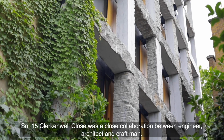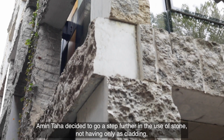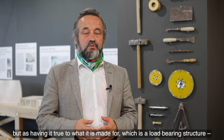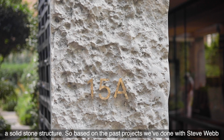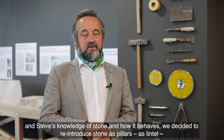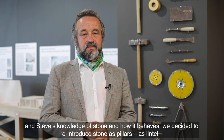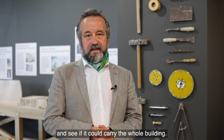So 15 Clerkenwell Close was a close collaboration between engineer, architect and craftsman. Amin Taha just decided to go a step further in the use of stone, not having it only as cladding but as having it true to what it is made for, which is a load-bearing structure, a solid stone structure. So based on the past project we've done with Steve Webb and Steve's knowledge of stone and how it behaves, we decided to reintroduce stone as pillars, as lintel, and see if it could carry the whole building.